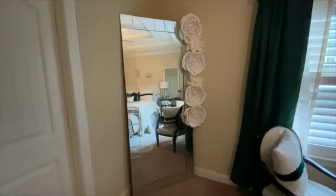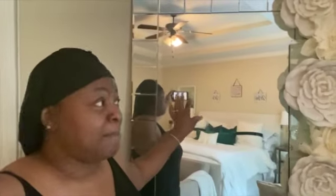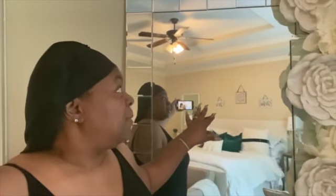It is over 7.5 foot tall. Me standing, I am 5'9", 5'8". So I'm here, and that's just how much more it is. It is a huge mirror, guys. I love, love, love my mirror. I'm pretty sure if you would have purchased this in a store, this mirror back then would have probably been about $600 or $700. This mirror is heavy. If you saw me moving it, this is heavy.